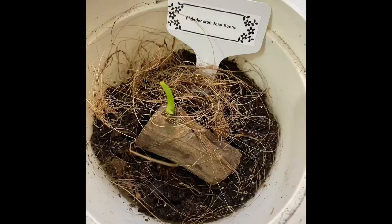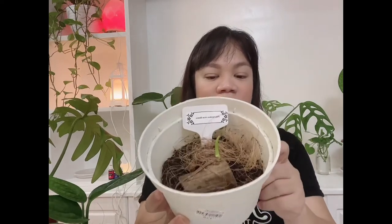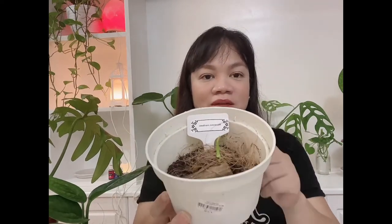Aroids, yun yung mga nasa ilalim ng mga canopy trees. So, gusto nila yung shaded na lugar. And these plants stand for health and abundance. Kaya, happy din ako mag-collect ng philodendron. And I also got several cuttings of philodendron. Philodendron Jose Buono, philodendron melanochrysum, lacerum. So this is the philodendron Jose Buono that I'm propagating from coco peat. Ayan na siya, may tumutubo na.